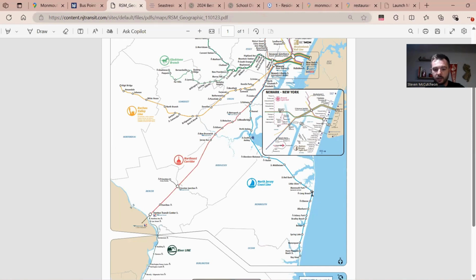Sometimes, is it Long Branch? I think it's Long Branch or Red Bank. I'm pretty sure it's Long Branch. You might have to get off to a different line and then just take the same train all the way, or a different train all the way up, but it's going to be on the same rail. You really don't have to worry about it. It's just a different train that you have to board. Sometimes they have an express and other times they're not going to be.